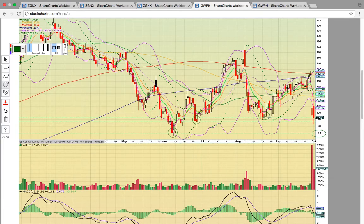If this 98.50 level fails to turn into support, if it drops down, you're going to see 97, and then the big level is this 94. Okay, so that's the big support level in June. It launched off of that and had a big rally. So it should get a technical bounce off that level if it is hit. It's trying to bounce off of this.